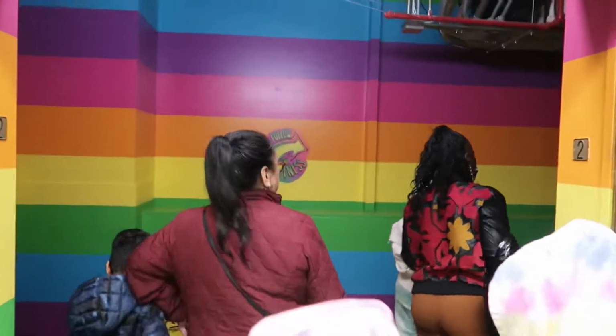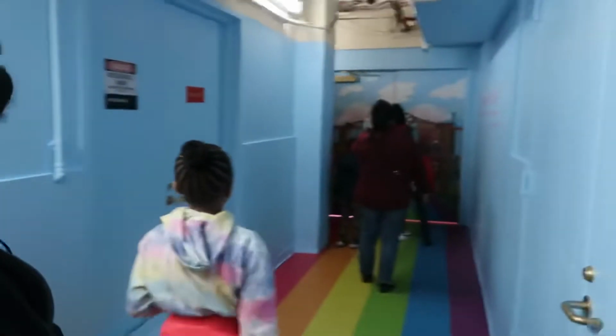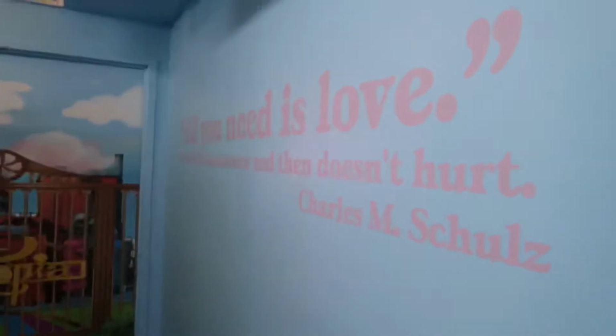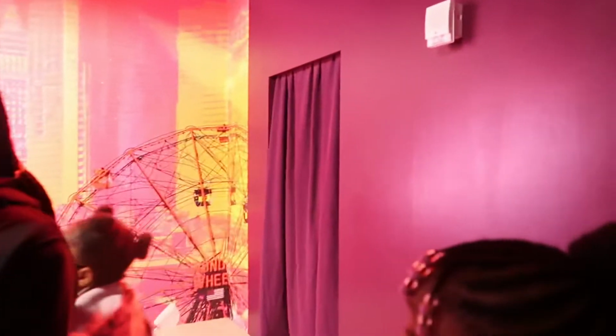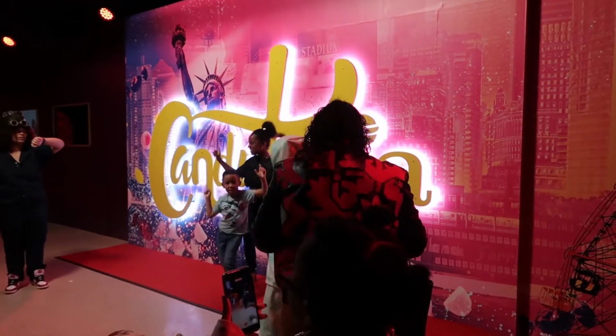Follow the sweetness. All you need is love. Let me get a picture of y'all over here. We just came up the elevator.